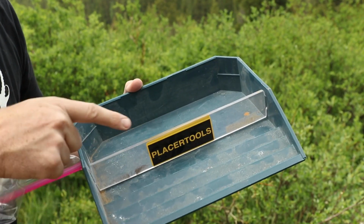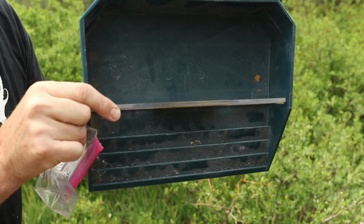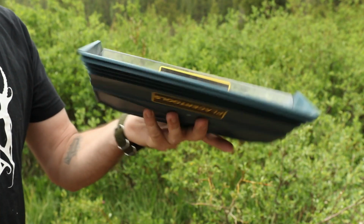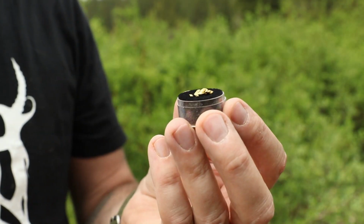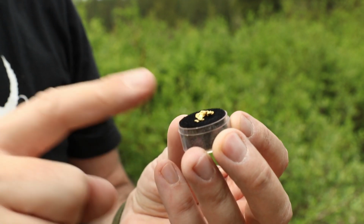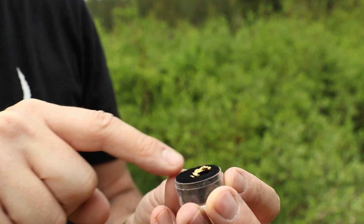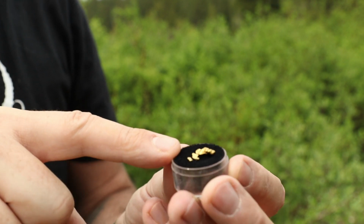Okay, so as you can see by the sticker on here, it is from placertools.com. It is called the Best Damned Gold Pan. All right, and since we're not gonna find any gold, I have my own gold. We're gonna go ahead and throw this in the pan so we can recover something. There's 3 pieces in here. 1 big half-gram nugget and then 2 smaller flakes.